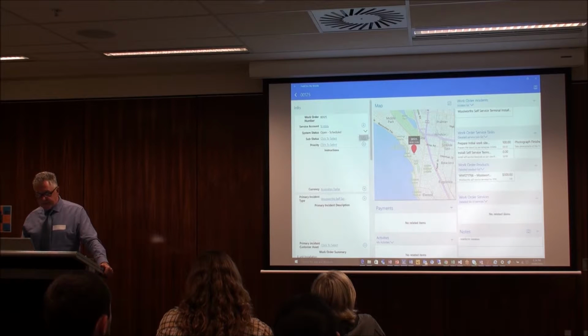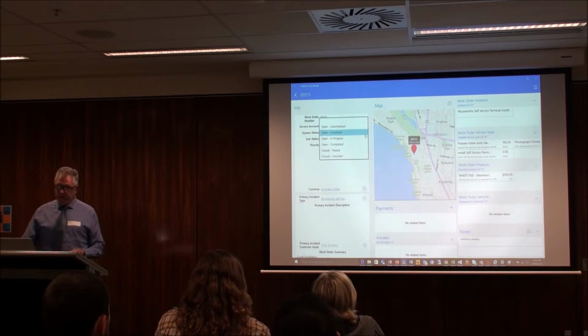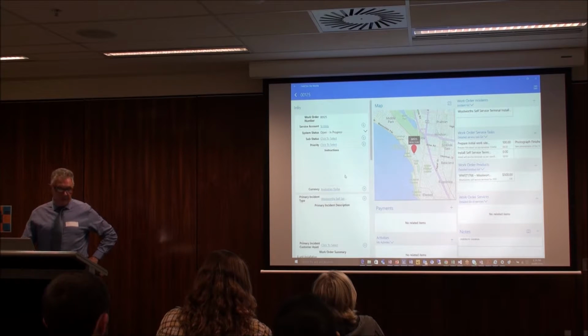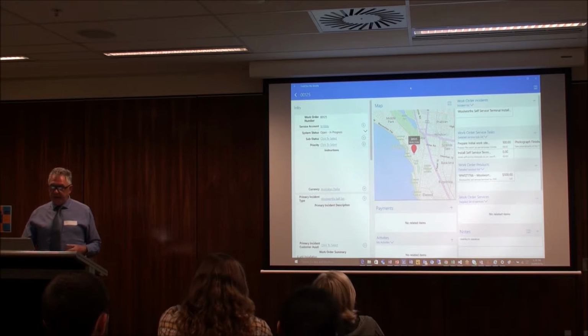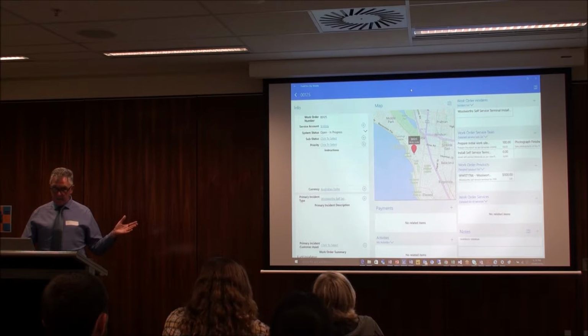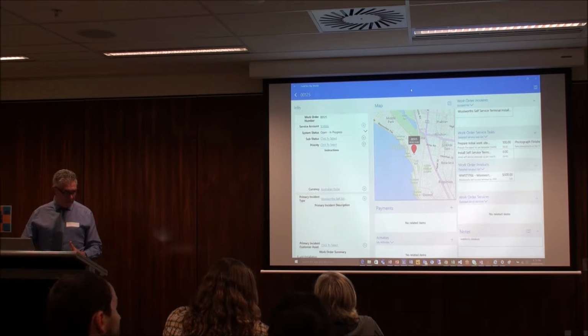So the first thing that he's going to do here is update the status. So he's changing that job to be in progress. Now as soon as he syncs again and saves that, that's going to change the colour back on the schedule board. So the scheduler is going to know of the different statuses as they're occurring.